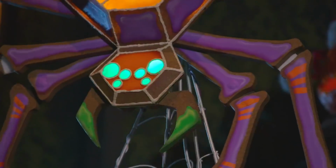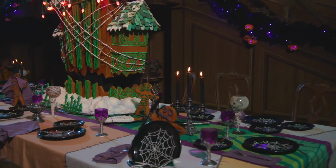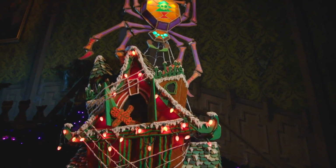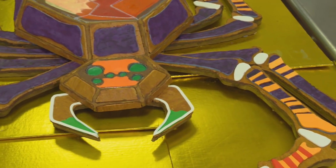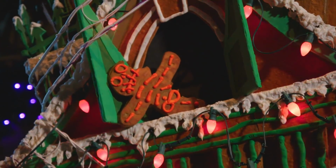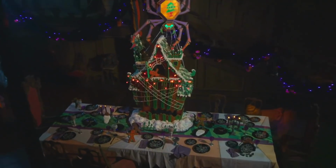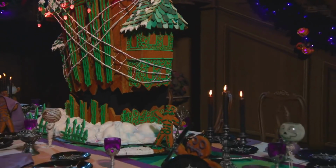2018 is the first gingerbread house that isn't attached to the table. This is a free-floating gingerbread house hung from a giant gingerbread arachnid. Again, back-to-back years for bug problems. If you don't like bugs or spiders, these were two years you did not enjoy the Haunted Mansion. But it's cool to have the whole house snapped off and lifted off, hovering very gently above the table. That's rad. That is very clever, and I love that out-of-the-box thinking.